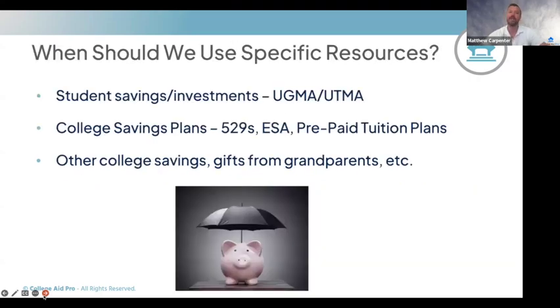And then we talk about when to use what resources. Now, tonight, we're going to be in front of some people that have a lot of means. We're going to be in front of some people that have no means. Most folks will be somewhere in the middle there. But for families that have resources, we'll talk through when to use what.